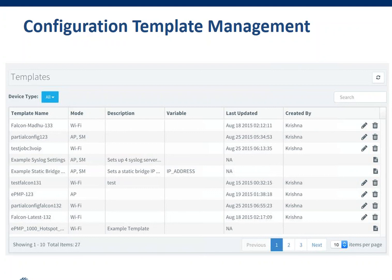But having said that, we recognize that people do need a friendly GUI screen to be able to manage a few devices, especially at the beginning when they launch their network. And very shortly, cnMaestro will also support GUI-based management.